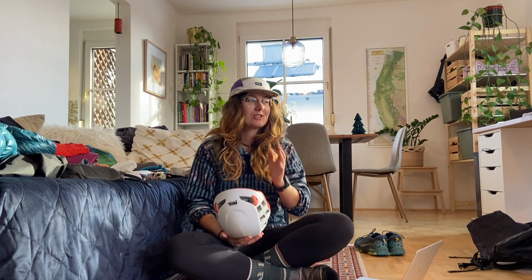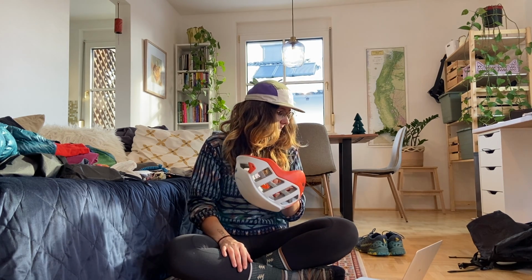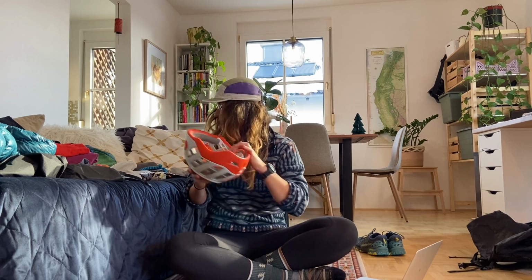And for a trail like the Slovenian Mountain Trail, where you have to carry the helmet for a whole month, for using it maybe 10 times, it's very nice when it's light. And this helmet is very nice. This is the Petzl Meteor, one of the lightest climbing helmets.